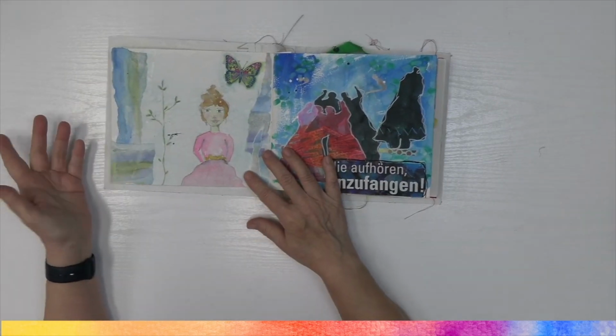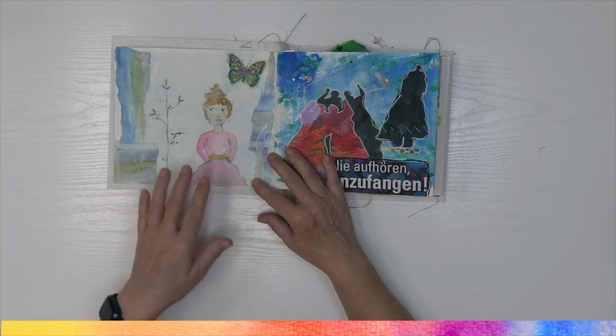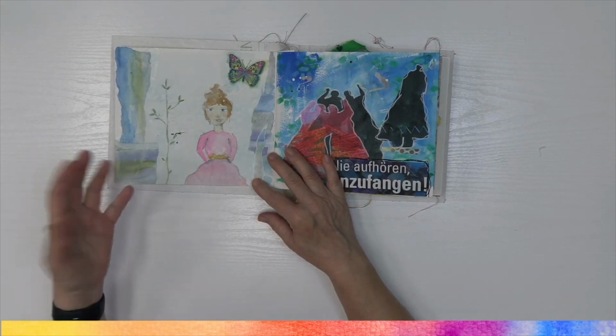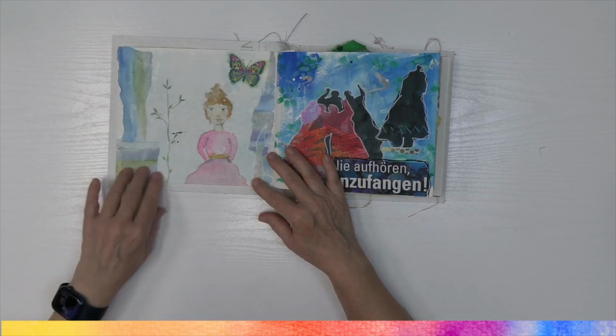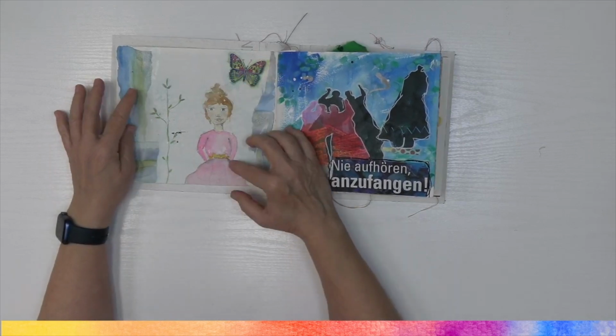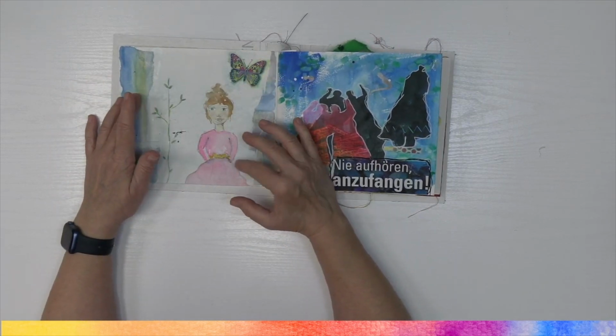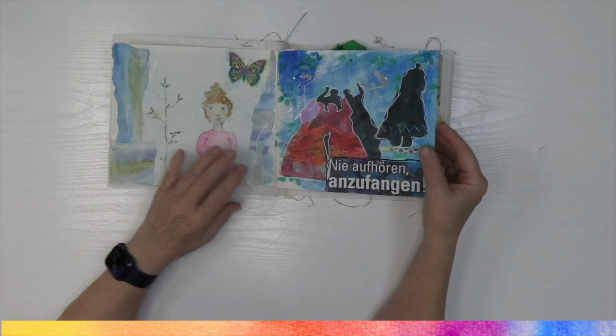And here also a little bit of collage. I like to do, sometimes when I try out paint, I keep those papers and then use them as collage elements. That's what those things are here, and that's from a napkin. And then I did sketch in a little figure, and again with watercolor.